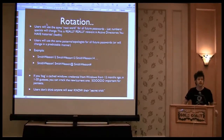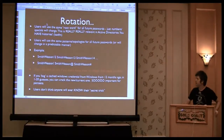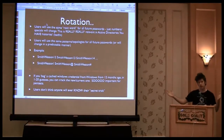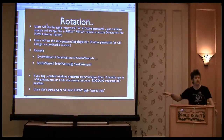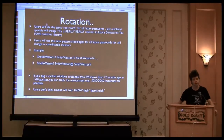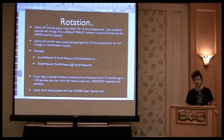I mean, it's just standard. And that's what you get from password histories that you don't get from just getting a static list from a single site that's been owned. So things like Smith Wesson 12, Smith Wesson 13, Smith Wesson 14. So what's going to be their next password? 15. Okay. So users wouldn't do this if you didn't force them to do it, because they don't think anyone knows their secret trick. But their secret trick's pretty stupid.